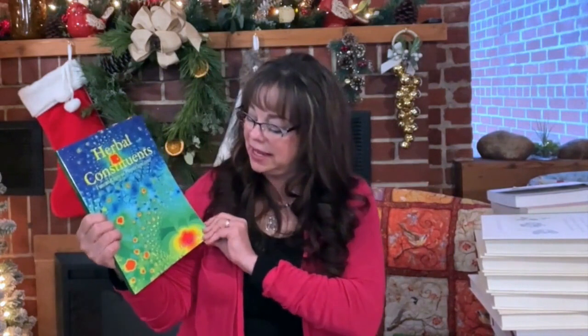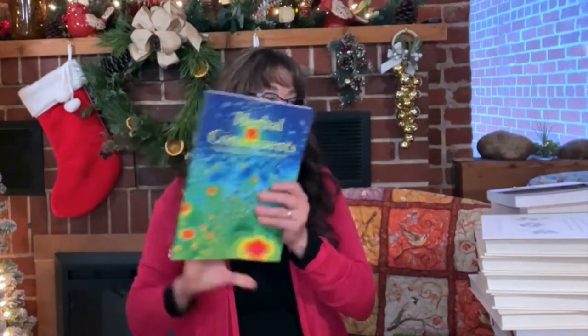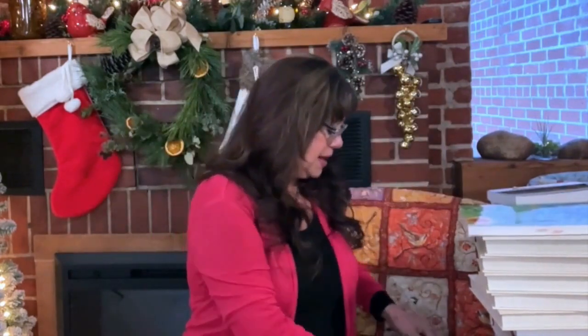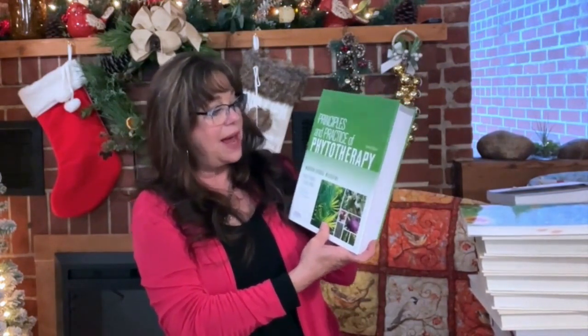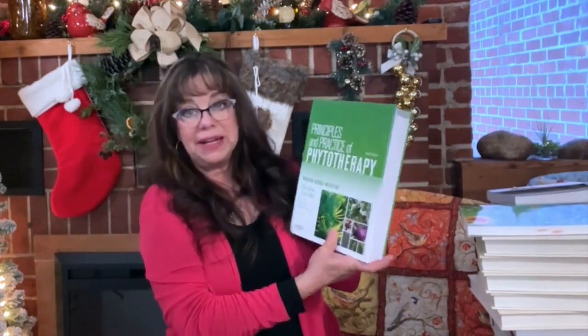Phytochemistry. If you are getting into advanced herbalism, you want to know what the plant chemicals are and what they do. Okay, it's a little confusing when you start studying phytochemistry, but I think this is one of the books I really like. Lisa Ganora wrote this book, Herbal Constituents, and I think she did a wonderful job breaking down plant constituents. Next up, this is another volume by Kerry Bone and Simon Mills, Principles and Practice of Phytotherapy, basically herbal medicine.